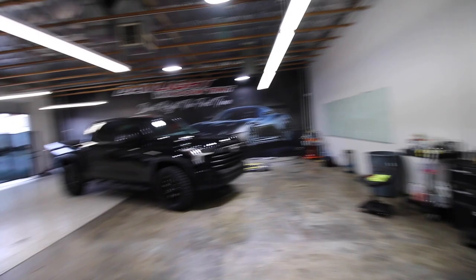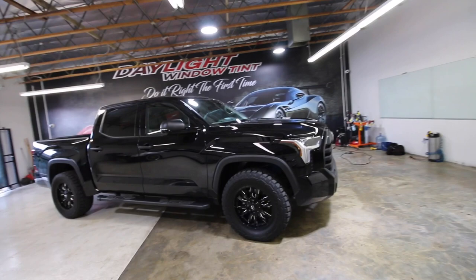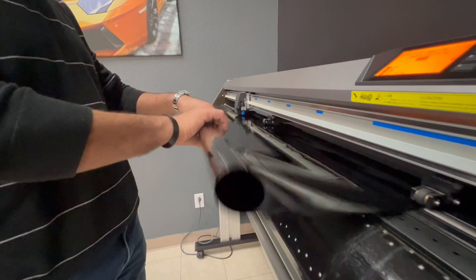But yeah, a little bit darker on the front. I'd say we do limo on the sides, and then can we do windshield? Yeah, we can do that too. 50%? Yeah, 50%. Cool, let's do it.